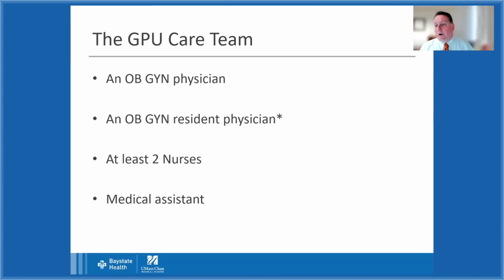There are at least two nurses, one who's watching over patients in the pre-op and post-op area, and one who's in the sedation unit during the procedure. Then there's a medical assistant who helps us set up and with equipment, and is there as an extra pair of hands to help us with procedures. The care team is a great core team of people who really are dedicated to making sure that patients have excellent care.